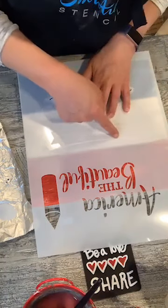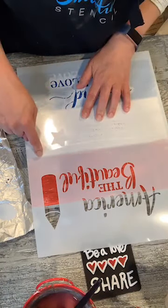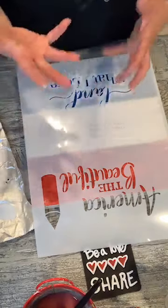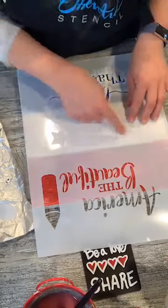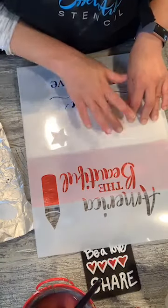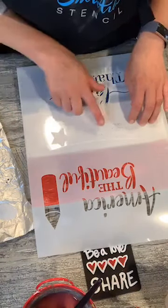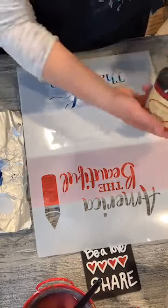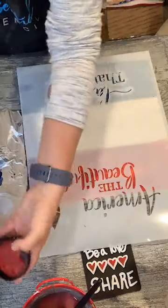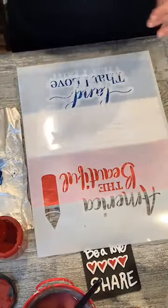So I do need to figure out the line here, which would be like, say you made a banner, that would be like your jute rope or whatever, right? That's holding your banner in place. So that color, I don't know. I was going to just do blue and red stars. So I have my blue paint here. Let me get a little more red because I put my red away.